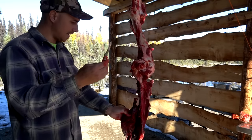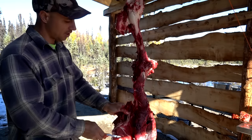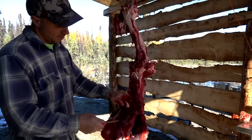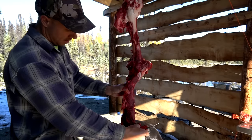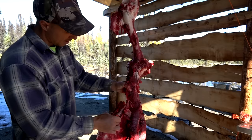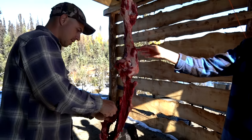Switching to my little tiny knife for some detail work here. I wanted to keep this scapula to do some moose calling with it. We have some, but I'd like another one. This is where it got shot. There's supposed to be bone there, and this thing just got really messed up. Not going to be saving that. A lot of this meat where it gets shot gets kind of bloody, so that's going to be dog food.